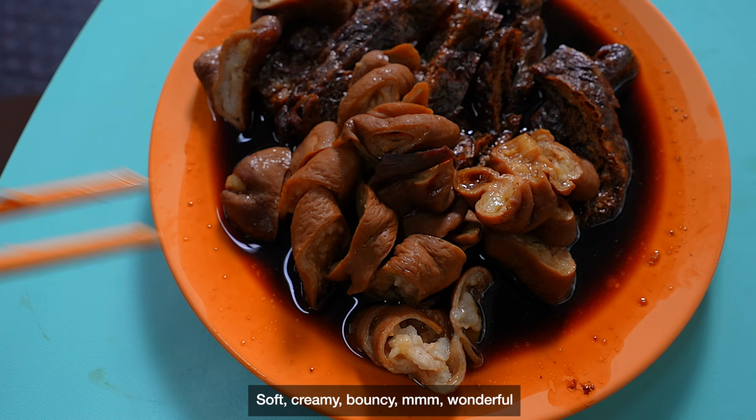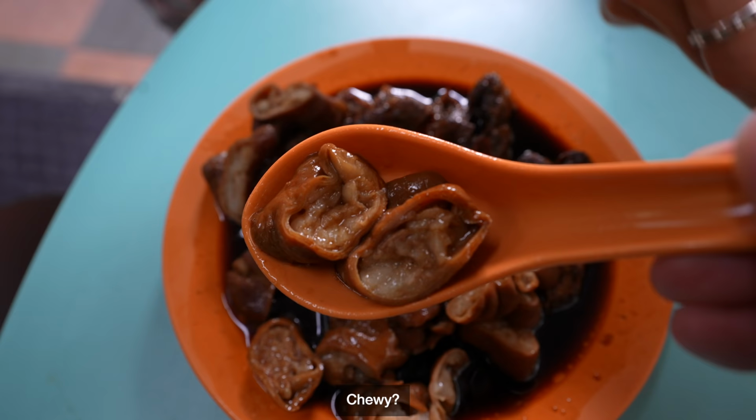Creamy, bouncy, wonderful. Chewy? Got a bit of chew, yeah, but it's a soft chewiness. Very nice. It's not like the elastic band.